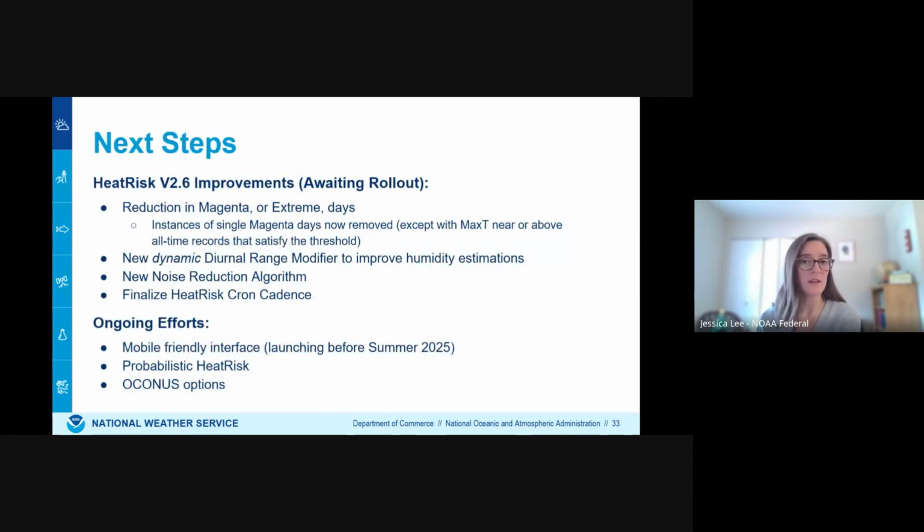Looking ahead, here are some of our next steps for HeatRisk. So the next version of HeatRisk is ready for rollout. And hopefully over the coming weeks, they did just put out the tech order today for version 2.6. So we should be seeing this slowly implemented across the field.